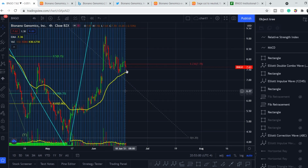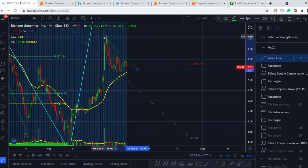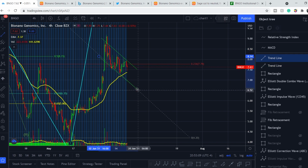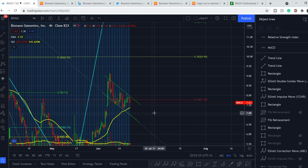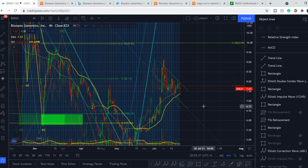But let me show you this. As you can see, we have this pattern. And in my opinion, this is a very bullish pattern, and it is called a bullish flag. And this pattern usually breaks to the upside. It breaks this resistance, and this means we are extremely bullish, and this is a very good opportunity for you to buy this stock and to put this stock into your portfolio.